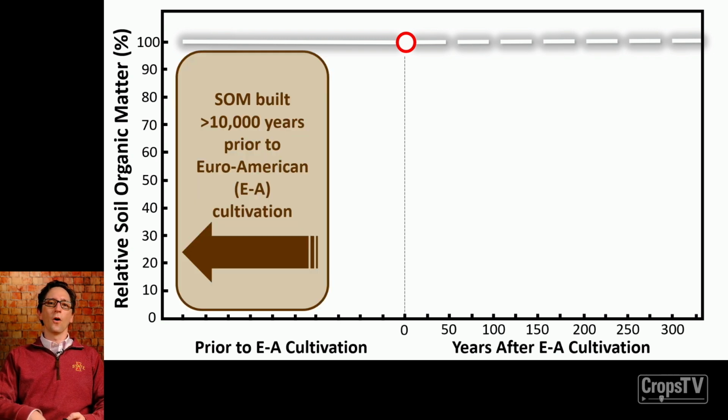So over those 10 to 14,000 years, soil organic matter was being generated mostly in a savanna and oak mosaic that also included a lot of flooded depressions. So soil organic matter accumulated over those 10 to 14,000 years.